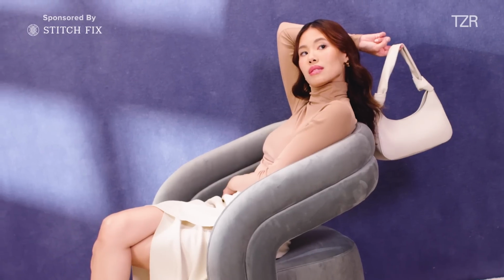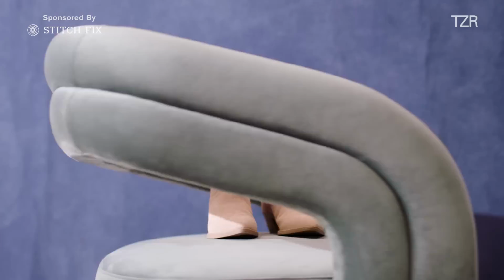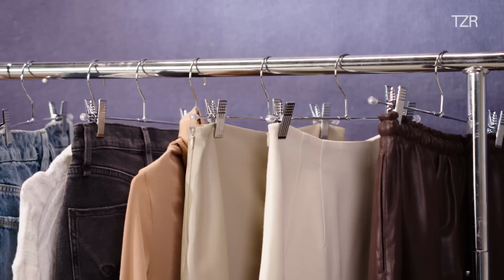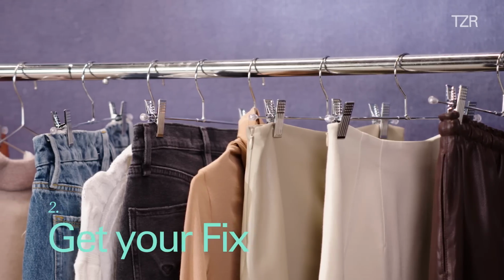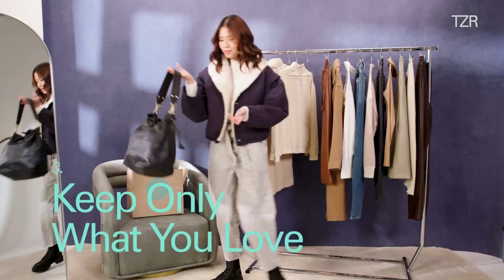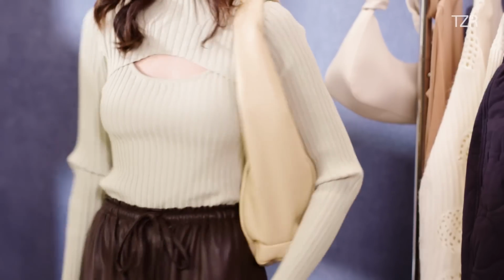Need a wardrobe fix? Here's how you can refresh your closet with Stitch Fix. First, you're just going to tell Stitch Fix about your style with a quick quiz. Next up, a Stitch Fix stylist will send you curated pieces to reflect your style, fit, and desired price point. The best part? You get to keep your favorites, and this is what is going to help you really build up your wardrobe.